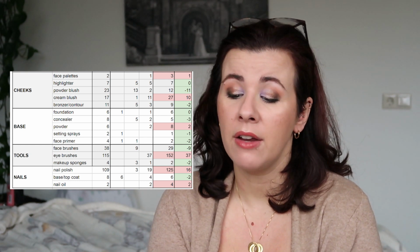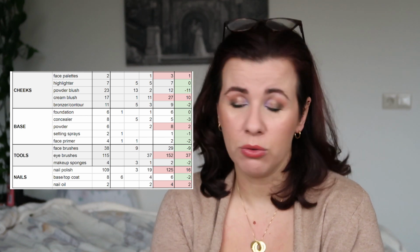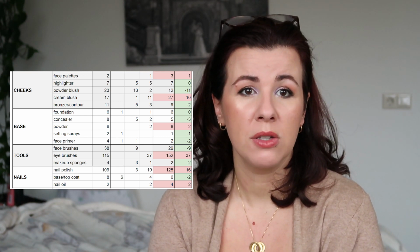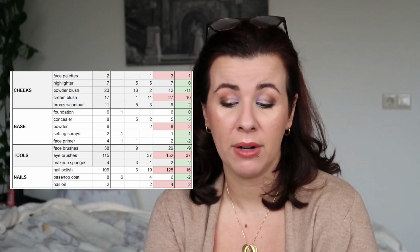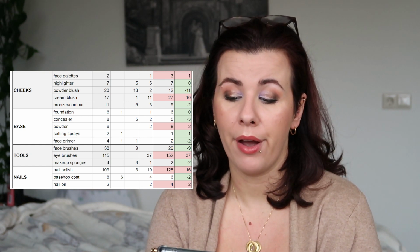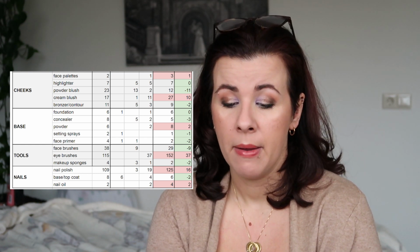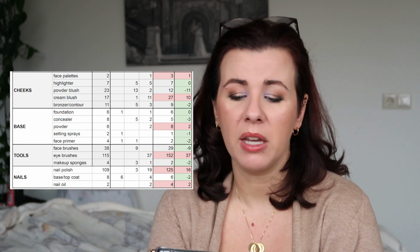Setting sprays, I finished the Urban Decay one last year, and I still only have my Max Fix Plus. I don't use setting sprays. I only use my Max Fix Plus to spray my brushes to foil my eyeshadow. So I still have that one, and I will keep that one. Face primers, I have 2, and I hope to finish these because I really don't use face primers. Then we move to makeup brushes, and that's a big category.